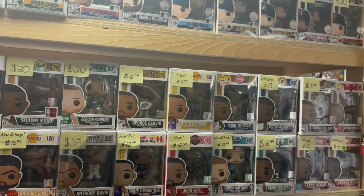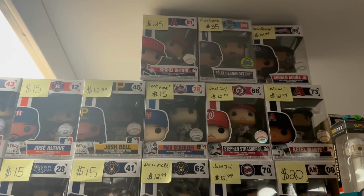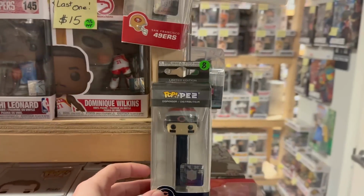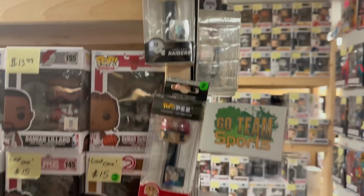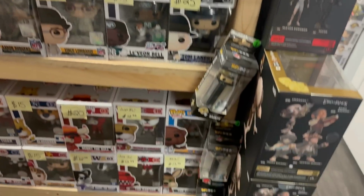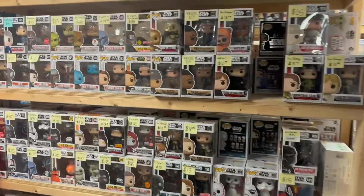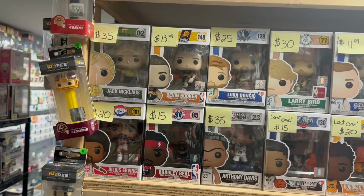I see a lot of MLB. Hopefully we'll see some hockey at some point. Always love seeing the NHL pops. I love seeing the Pez just decorated here along the sides of the displays. I think that's a really nice touch by whoever designed it there. Now coming over into this next section, I see some Star Wars. Definitely excited to get into that, but I want to finish off the sports section here.